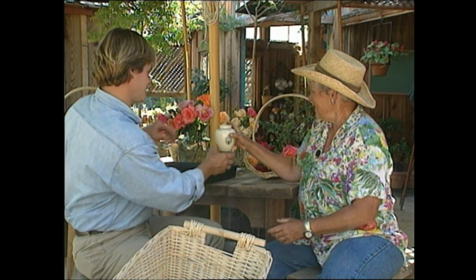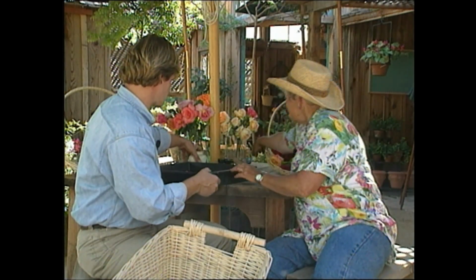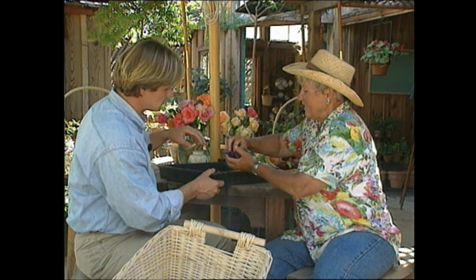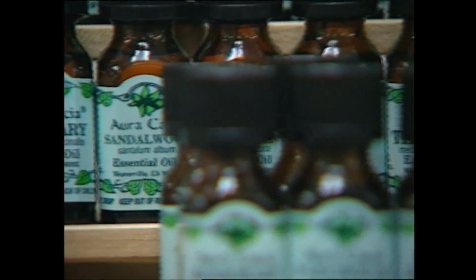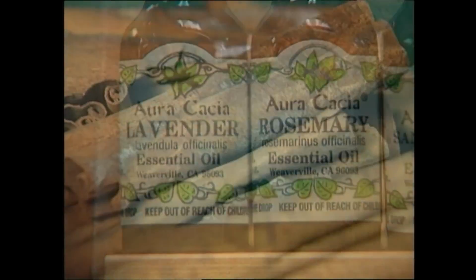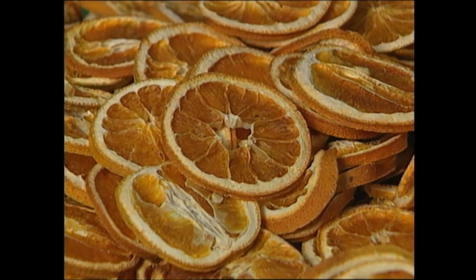Isn't that great? But with the ones that I have, I usually put a few petals in the bathroom and just let them smell like rose petals. Sometimes I add aromatic oils like lavender or sandalwood. That's my favorite. Some people like to put cinnamon sticks, orange peels, just to have their own version of potpourri. So it's just a matter of being creative and coming up with your own combination.